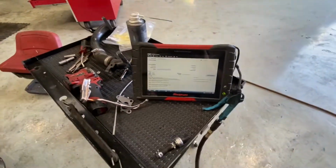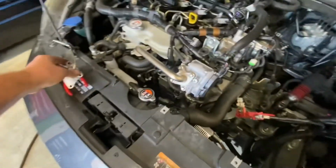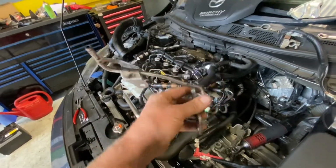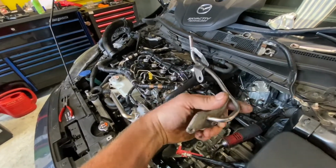What am I going to be showing you today, right? What is causing this problem, we have it in hand right now. Right, this pipe is blocked solid. I don't need to do any weird stuff like blowing on it or putting Mitivac or anything like that. Just take my word on it that that is blocked solid.